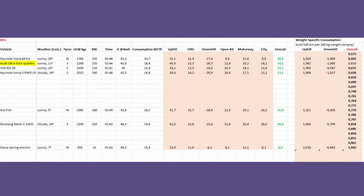And if you look at the table with the overview of all the cars I've tested so far, we see that of those cars, only the Hyundai Kona and one other car I've tested for my German channel already are ahead of the Q4 when it comes to weight specific consumption. I have to say I was never and am not an Audi fan, but this car really deserves praise. They have done a very good job here.